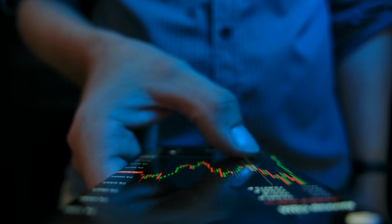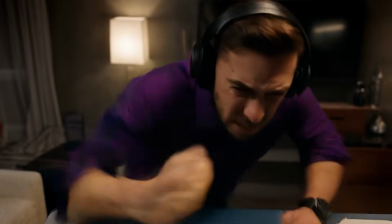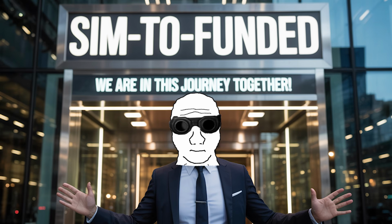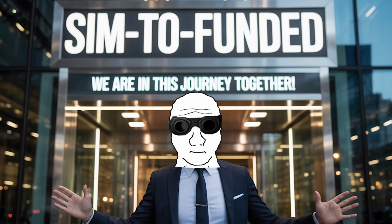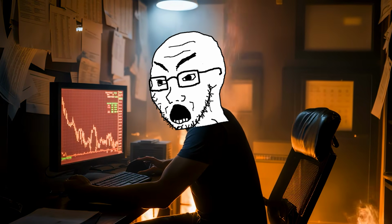In fact, I would argue most average retail traders are better off either investing or swing trading. And the one thing that makes me absolutely crazy, drives me up a wall, is most of these sim-to-funded companies, if you look at their marketing, their presentations, their anything really basically to get your credit card numbers, they're talking about how they want to partner with you, the trader, and you guys are in this journey together. I don't like that one bit, because if you look at this business model, if you look at how they generate revenue, they make money when you blow out.